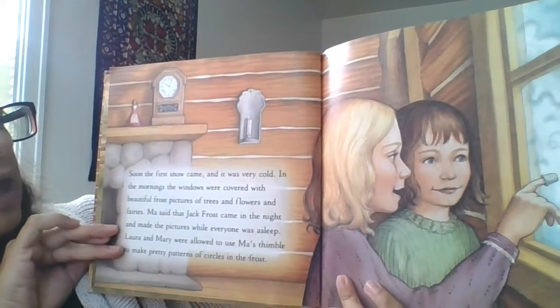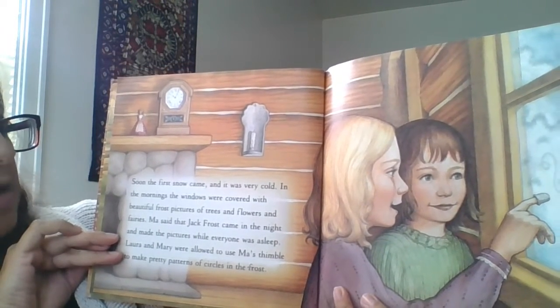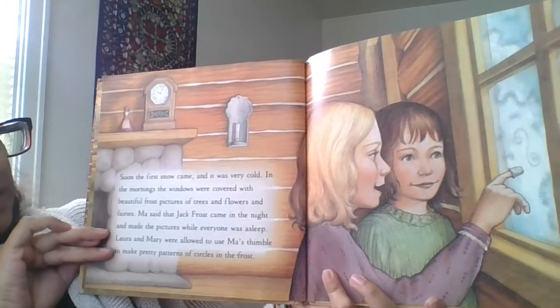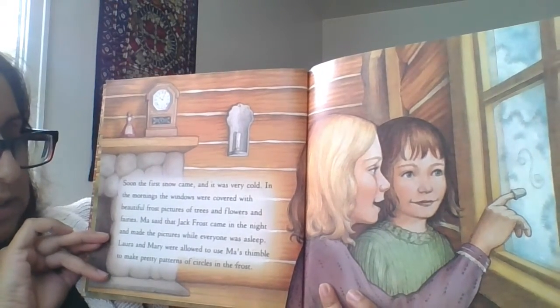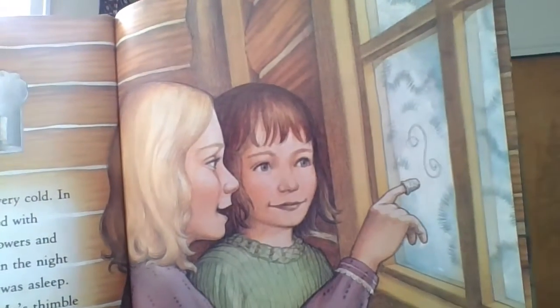Soon the first snow came, and it was very cold. In the mornings, the windows were covered with beautiful frost pictures of trees and flowers and fairies. Ma said that Jack Frost came in the night and made the pictures while everyone was asleep. Laura and Mary were allowed to use Ma's thimble to make pretty patterns of circles in the frost. Here they are making their pretty pictures.